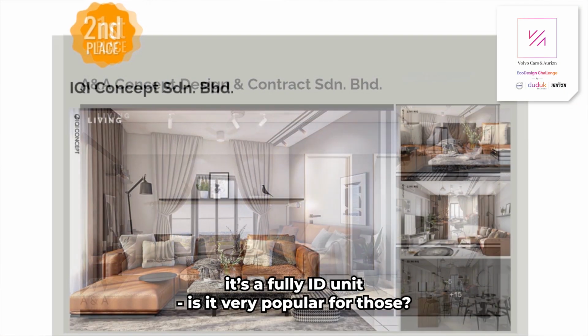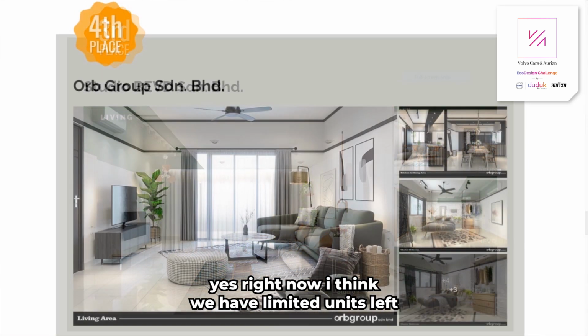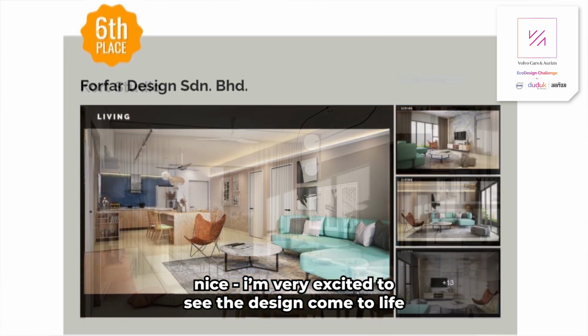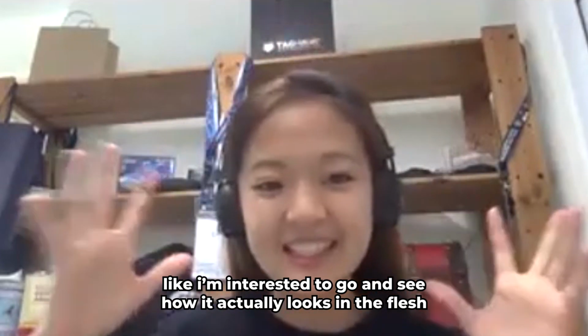Correct. It's a full ID unit, like what we say. Is it very popular for those? Yes. Right now, I think we have limited units left. But a lot of customers like the full ID unit very much. Nice. Oh, I'm very excited to see the design come to life. I'm interested to go and see how it actually looks in the flesh.